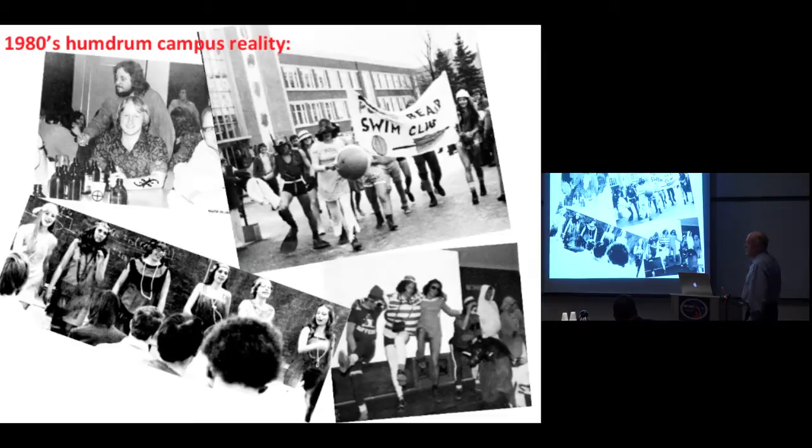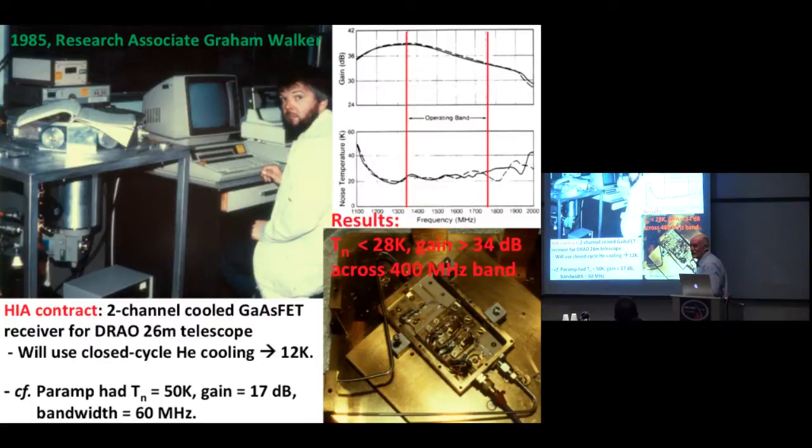Meanwhile, back in Edmonton, life goes on. Just to remind you what Campus Lake was like in the 80s. You don't remember that? Okay.